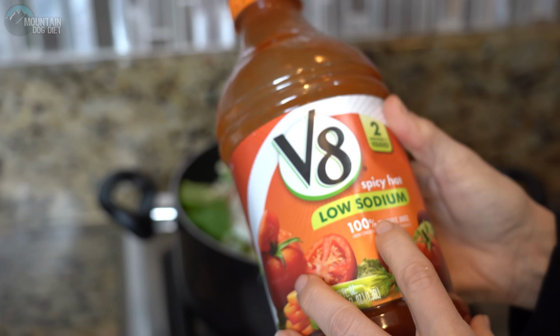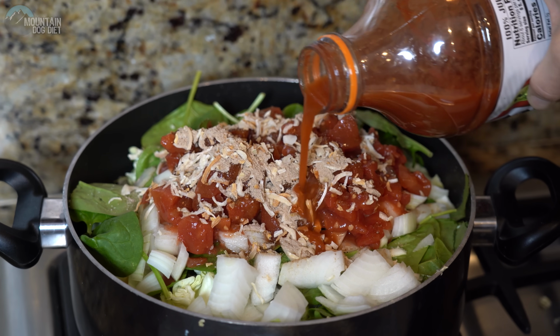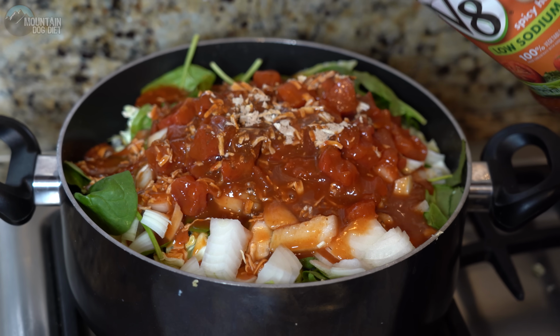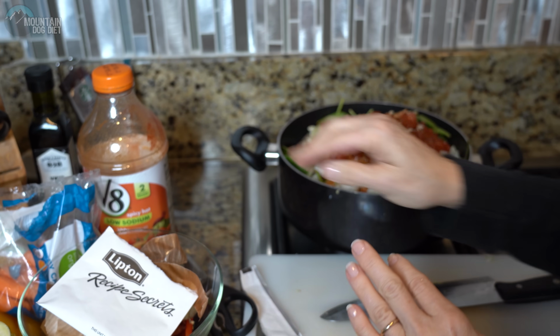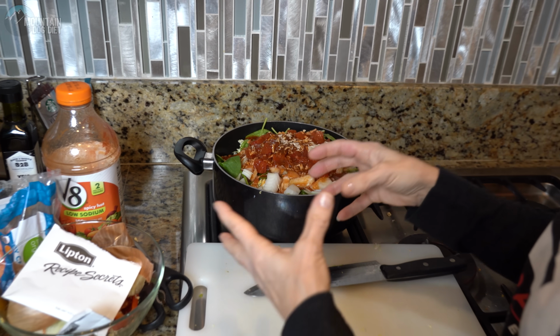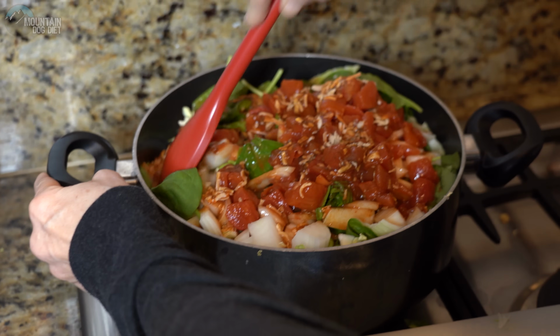And then, like I said, I like to use the V8 juice. And we bought the low sodium, and I like it spicy. So I'll just pour, I would say probably about a cup. And then what I do with this after we cook is when we've reheated the soup, if all the juice starts to evaporate out, I just add more V8 juice and add maybe a little more tomato just to get everything mixed up a little bit.